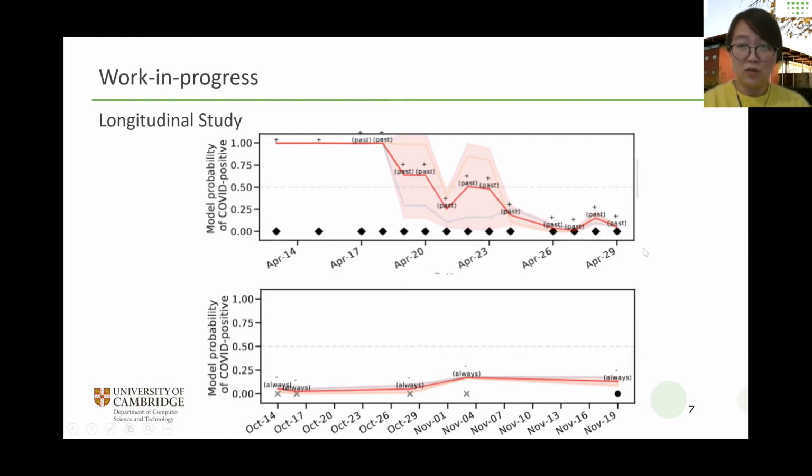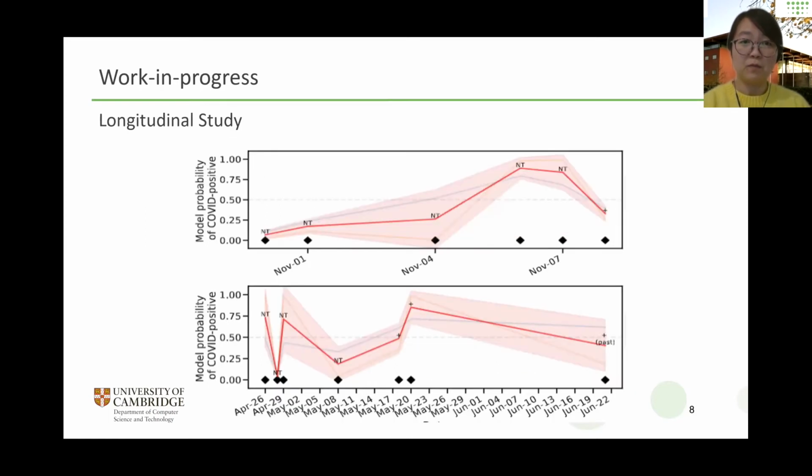that this user is moving towards recovery, healthy again. And then for the second participant we chose here, who provided 5 negative COVID test samples, our model's predictions are close to 0, indicating it predicted negative for this participant.